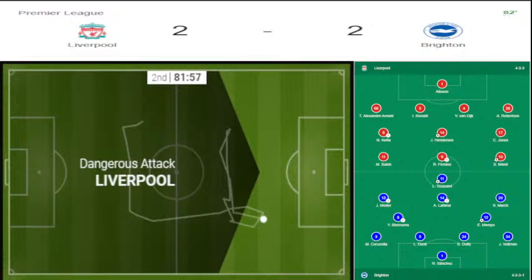Liverpool down the right-hand side through Jota, dispossessed. Cleared as far as Caicedo, who wins it back for the Reds. To Jones, now to Henderson, head up. Feels like a lifetime ago that he scored the opening goal. 4 minutes into this, we've had pretty much an entire flood, a torrent under the bridge since. It's been crazy. 4 goals, 3 disallowed ones, so many other talking points as well.